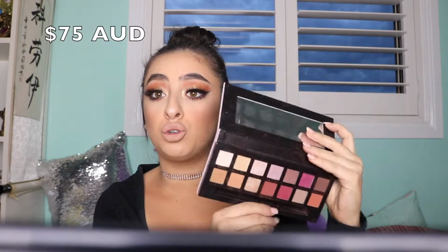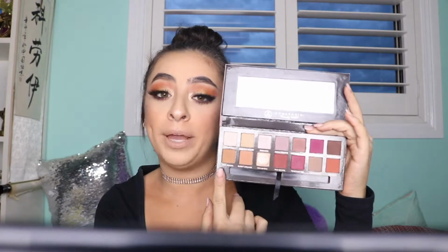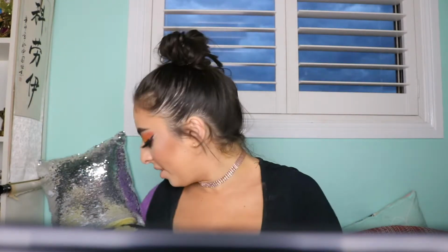So that's that one. Next palette that I absolutely love is the Anastasia Beverly Hills Modern Renaissance palette. It's one of my favourite palettes. It's super pigmented, all these colours are super pigmented. My favourite shades in this palette are Red Ochre and Cypress Umber, which is this one here and this one up here. I love the coverage on it, so that's that one.